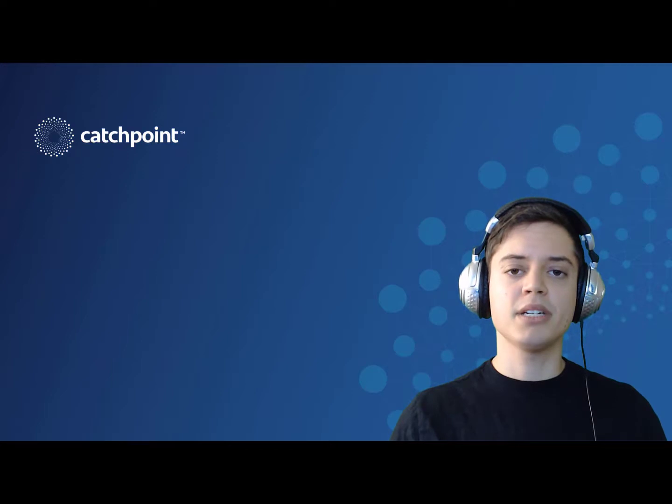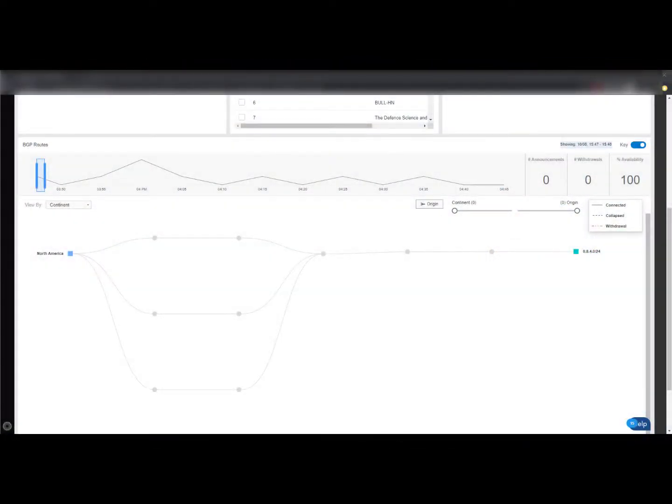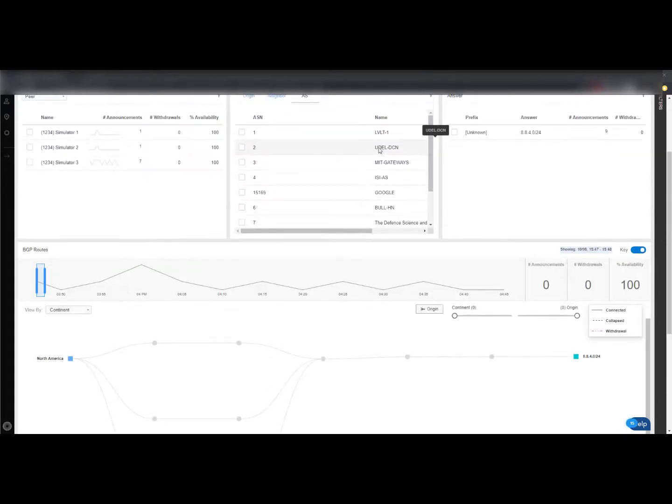With this in mind, I'm going to hop into the Catchpoint SaaS platform and show you what it looks like when Network Insights detects a BGP leak. Here, inside the software, we're looking at one of the core aspects of Network Insights: traceroute. Thanks to Catchpoint's 830 external monitoring stations, we are able to trace the path of a service that our clients are using here in North America. We'll see Network Insights account for every single hop along this path as traffic is passed between different autonomous systems. It also gives us information on route announcements, withdrawals, availability, and all of the autonomous systems involved in this transaction.